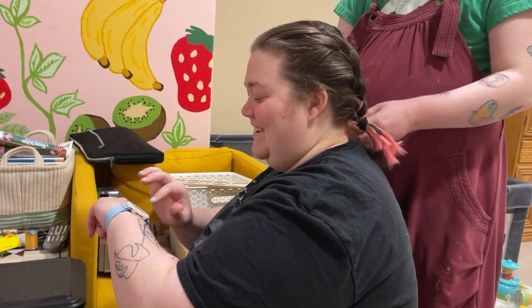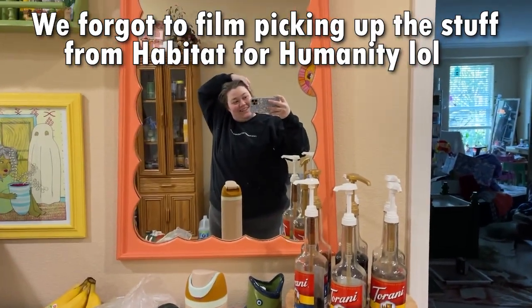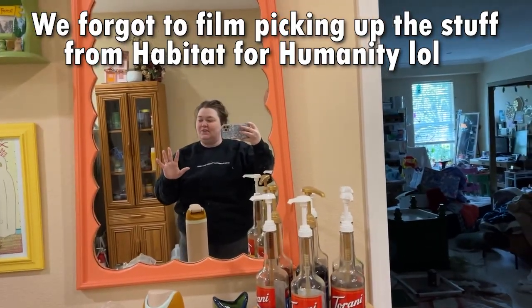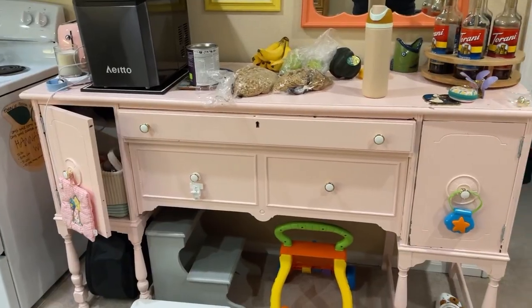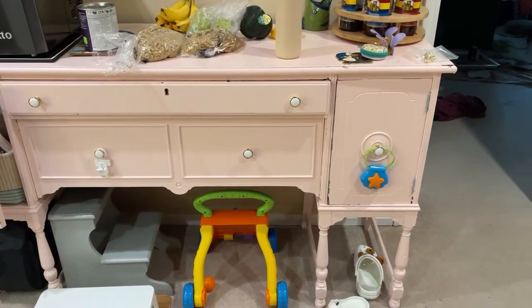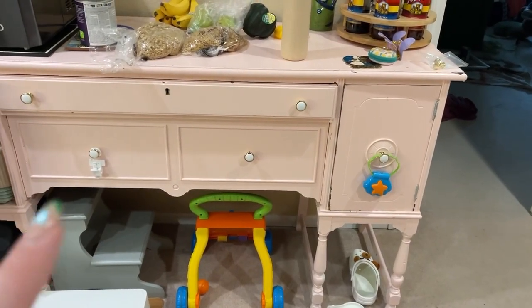Start over. Okay. Sorry, I just woke up. I'm going to put a hat on. Here's where we stand right now. We still have the pink thing. We bought something to replace it. Felix is sanding that today, I think. And then we're painting it the same pink.